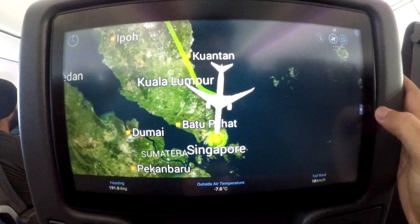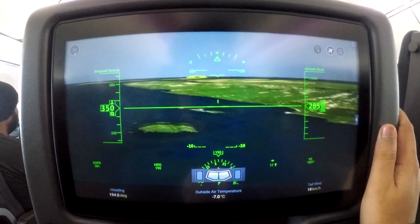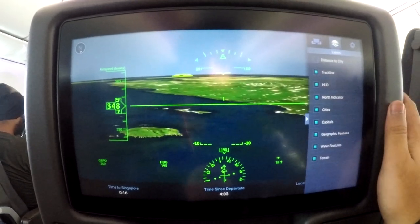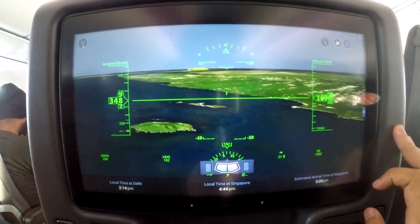Now this is also the same, it's just the top view, and this is basically from the window seat, if I'm not wrong, the passenger seat. It shows you the altitude, and north, east, south, everything.